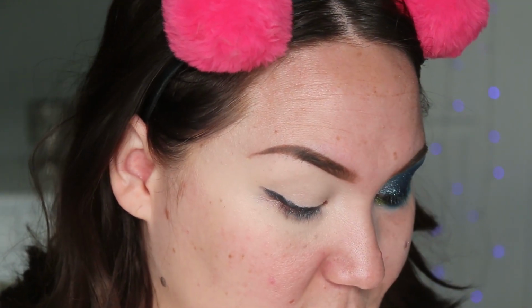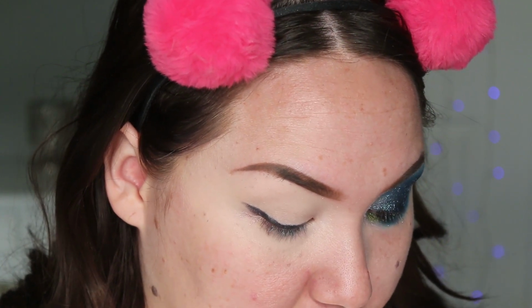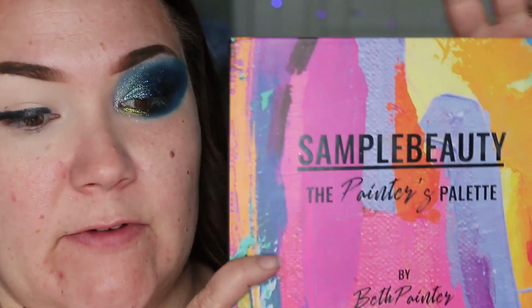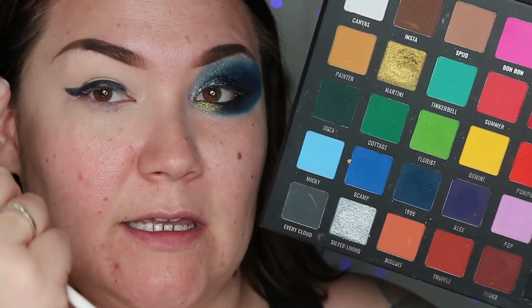So you could use whatever. You don't have to use something like this. You could use eyeliner, or you could even use gel liner. Then I'm going into, oh my god, I almost hit myself in the face. I'm going in with my Sample Beauty Painter's palette, and I'm gonna take the shade Alex right here to put on top of that and blend it out.